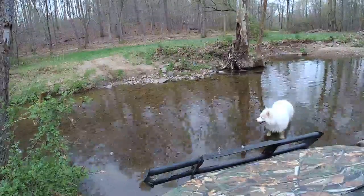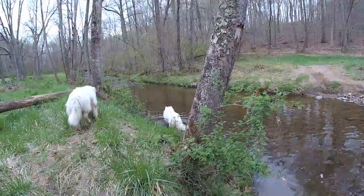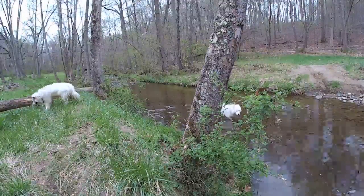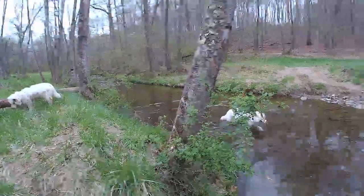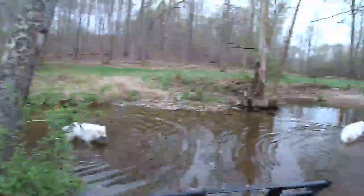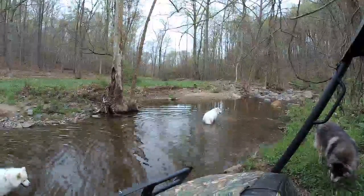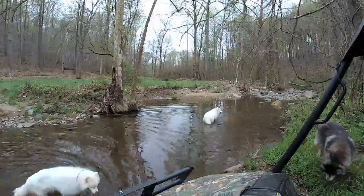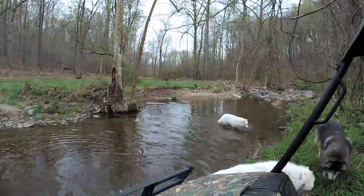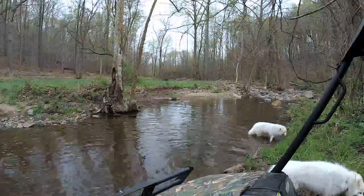So let me see if I can reposition this. I've got Chase and Princess to the left of me. She's eating the grass. He's just enjoying the stream here. And turn to the right some, where we've got Zorro and Jag. And I don't know if you can see ahead of Jag. He's in the stream, furthest away. That is a lot of rocks, a lot of boulders. And I've gone down there.